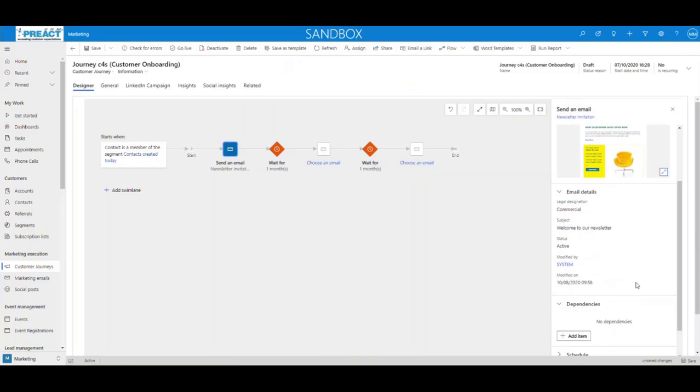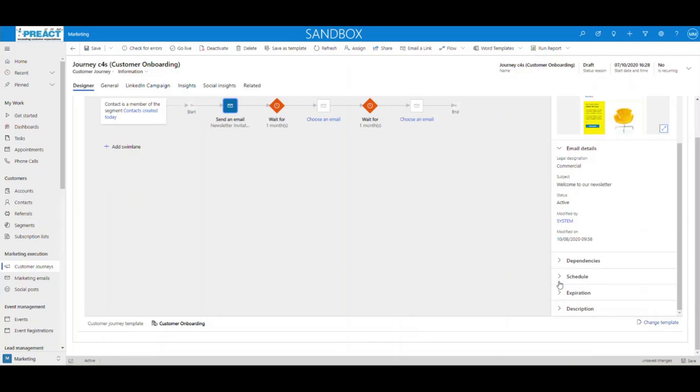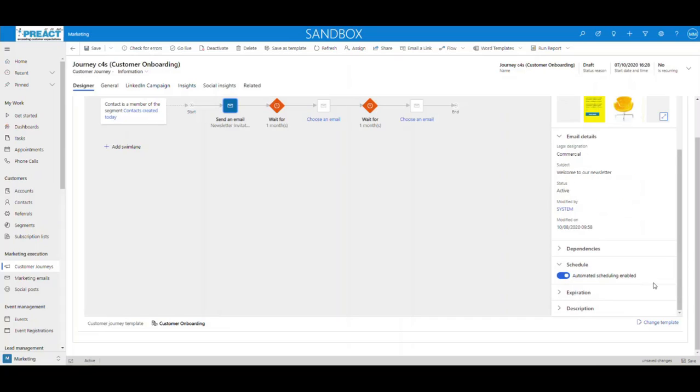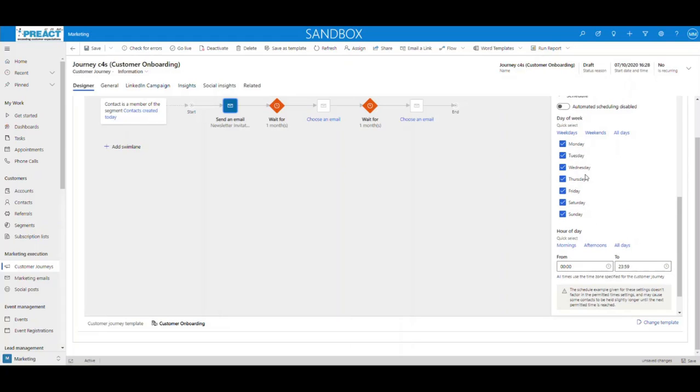So if we look at dependencies, you can add some items in against this. Just click add item. Is it a certain page? Is there an event section on that template that we need to look at and reference the schedule? So you can disable the automatic scheduling, and then it just turns off all those things. But based on previous insights, you might realize that actually it's best to send this on a Monday or a weekend or something like that.